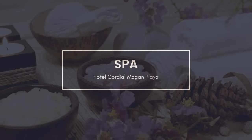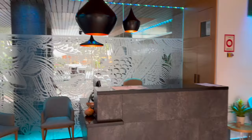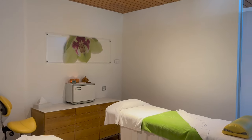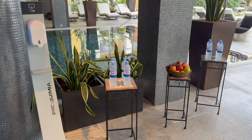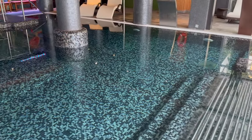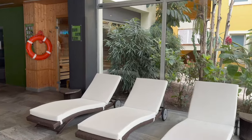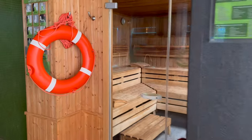Now we're going to look at the spa of the hotel. So here is the entrance to the spa and this is the waiting area. Here are some of the treatment rooms where you can get massages and facials. And then this is into the main spa area. So there's quite a large indoor pool here. And they have some lounges, and then we have the sauna and the steam room here.